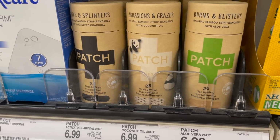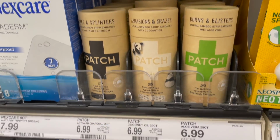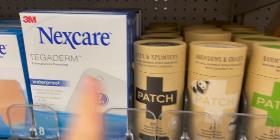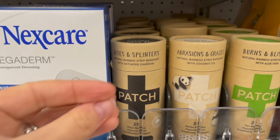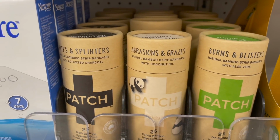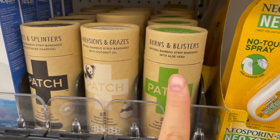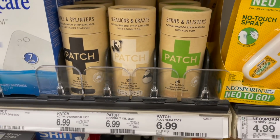They're called Patch, and then this one is Patch Kids. You get 25 of them in a pack. They're crazy expensive, but this one is for bites and splinters and it has activated charcoal in it to help draw the splinter out. This one is for abrasions and grazes, so like your kiddo falling or whatever, with coconut oil. And then this one is burns and blisters, so it has aloe vera in it. But I thought that was kind of interesting.